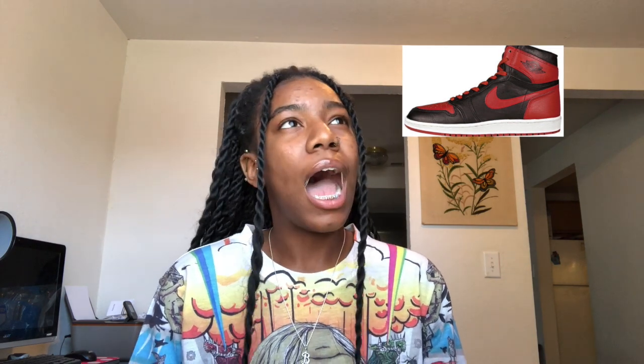Personally, I think the only bred shoes that have come out were the Have a Nike Day ones. Did they come out? I was looking, but I couldn't find a pair, so I'm not sure if they came out or not. But I know the OG Bred ones are coming out November 29th. And like I said, you can never go wrong with the red and black colorway. I have so many red and black shoes, and it doesn't hurt to add another pair.